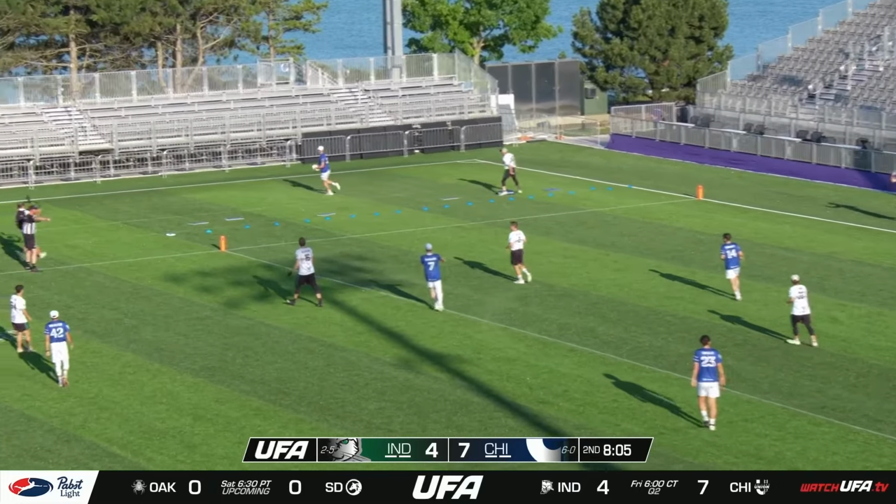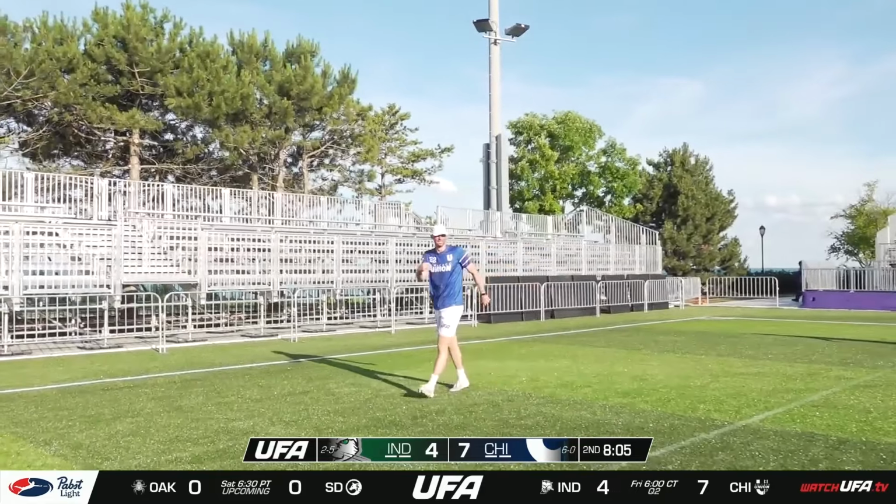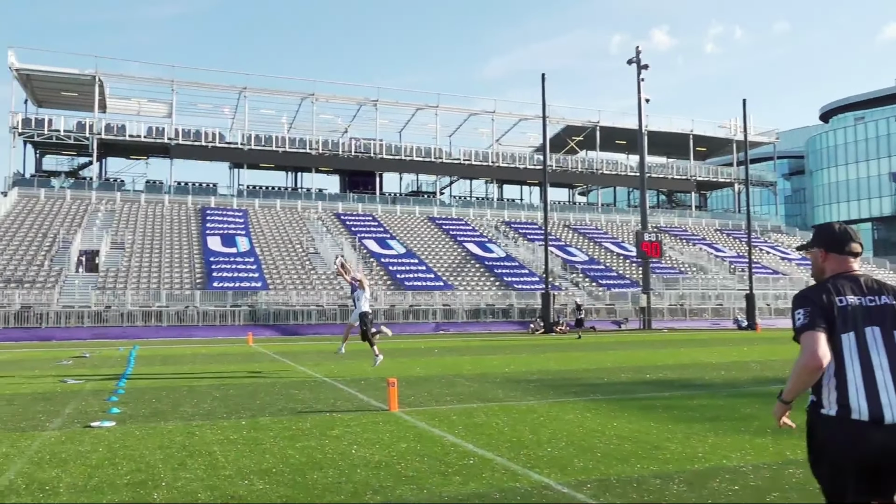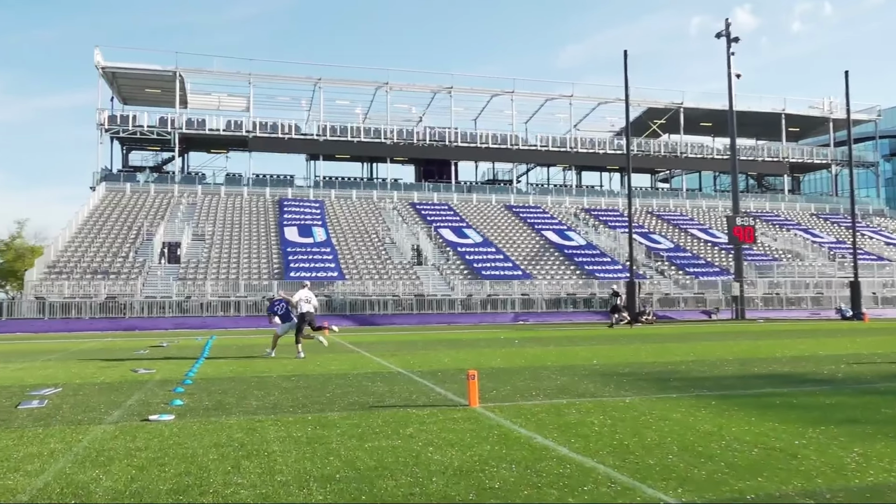He caught it. And they're going to say he landed in bounds. That was very, very close. But Nate Goff using every bit of those size 13s to land in bounds. And a very fast.